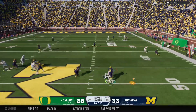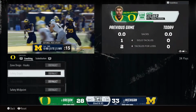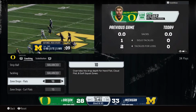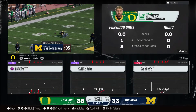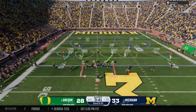On the move now. And the pass will fall incomplete on the scramble attempt. Good coverage there. Boy, when this guy gets out of the pocket and starts to create, you kind of hold your breath knowing what he can do. But how about the defense here? They did a good job of forcing him to throw and taking away the scramble. So after the incompletion, it's second down.